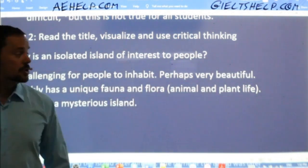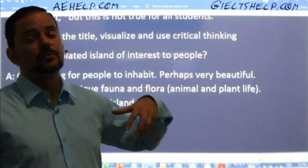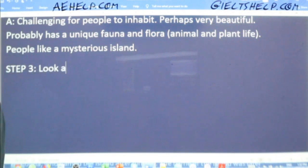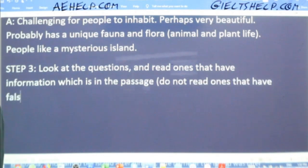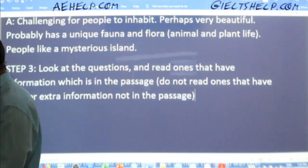Yeah, good. So as long as you think about all of these ideas, you're on the right track and you're going to read this passage and it will be easier for you to understand, okay? So that's your step number 2. What's your step number 3? So step 3 is look at the questions and read ones that have information which is in the passage. Do not read ones that have false or extra information not in the passage. Okay, that's your step 3.